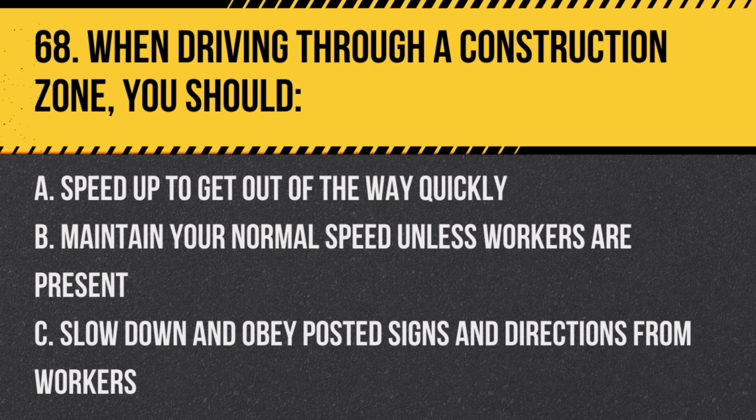Question 68. When driving through a construction zone, you should: A. Speed up to get out of the way quickly. B. Maintain your normal speed unless workers are present. C. Slow down and obey posted signs and directions from workers. Answer: C. Slow down and obey posted signs and directions from workers. Construction zones often have reduced speed limits and specific instructions to ensure the safety of both drivers and workers.